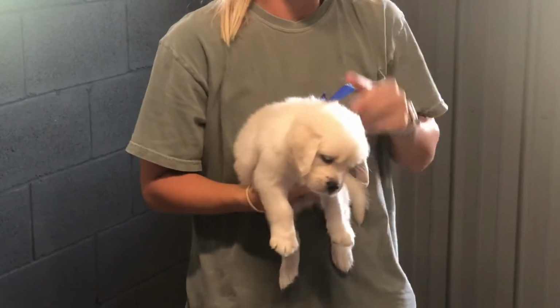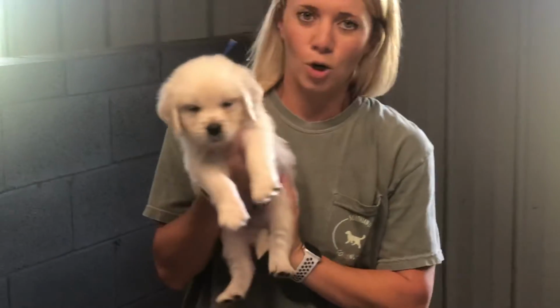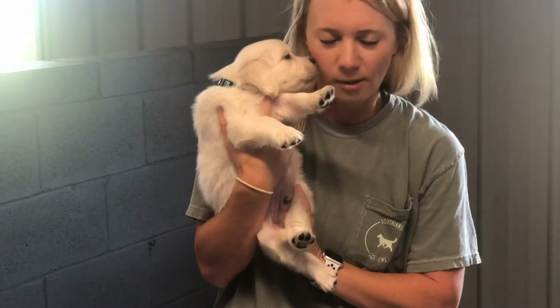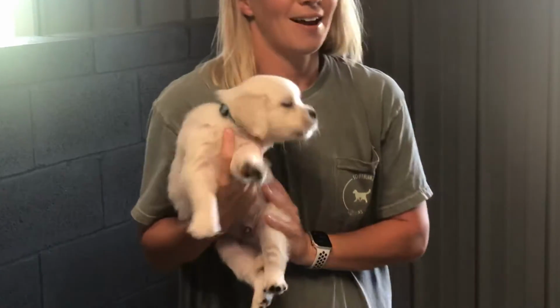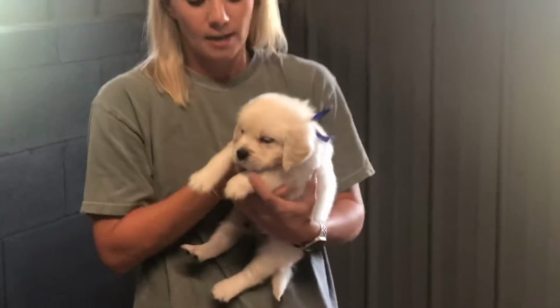I don't know if you remember last week he was 3 pounds. Now he is 5 pounds. Pure muscle. Isn't that right? All muscle. You didn't gain any fat. Mr. Blue is definitely our most outgoing boy. He loves to eat.